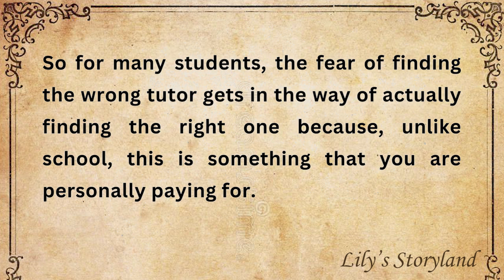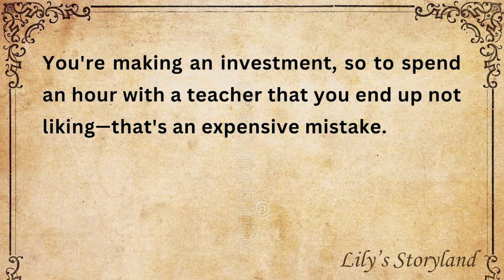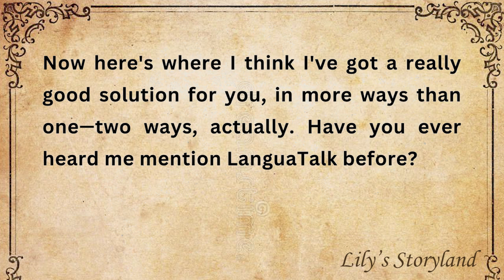So for many students, the fear of finding the wrong tutor gets in the way of actually finding the right one because, unlike school, this is something that you are personally paying for. You're making an investment, so to spend an hour with a teacher that you end up not liking, that's an expensive mistake. Now, here's where I think I've got a really good solution for you. In more ways than one.